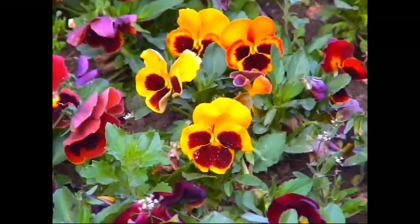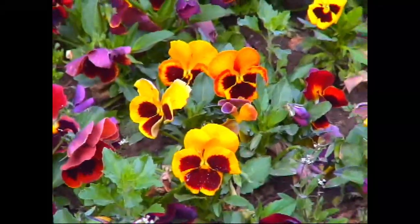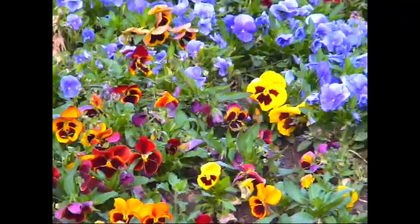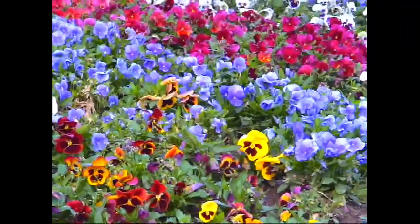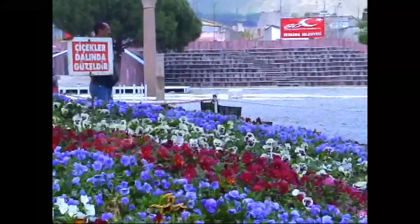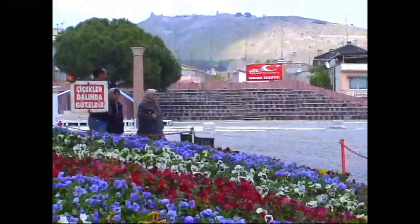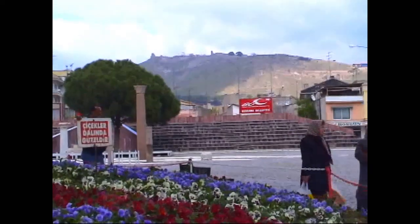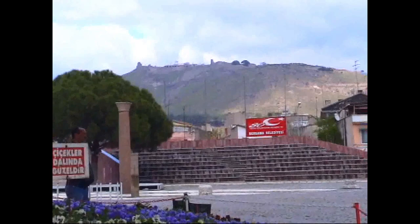This was the city of Pergamum, back in Roman times at least. The Acropolis, which is way back on the hill that you're about ready to see, is where we're going to be going, because that's where the old ruins are located. That hill was the location of the main public buildings, like the theater or library and so forth.